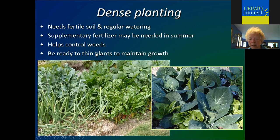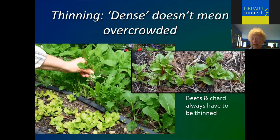If your plants are just, in this case, the cabbage is doing fine, but the lettuce really needs to be harvested. This is a spring bed. I've just started harvesting cabbage, but I had to get the lettuce out because this is a little too crowded at this point. So you need to just keep an eye on it if you're going to really go for dense planting. And dense doesn't mean overcrowded. These are far too close together here.